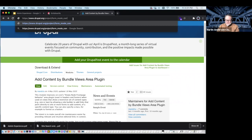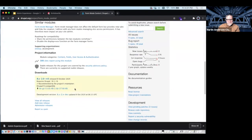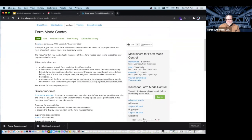Is it form mode control? Maybe it's form mode manager. Anyway, the idea being that, if in the context of, let's say, creating an event in the sidebar, you wanted to have a simplified version of that form, you could create that extra form view mode with fewer fields exposed, and then say, only when it's opened up in that sidebar, use that simplified version of the form.